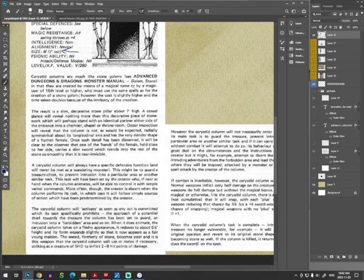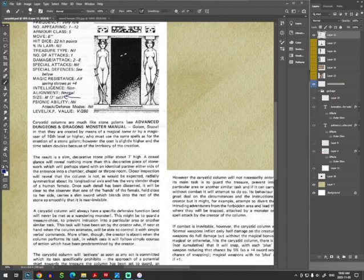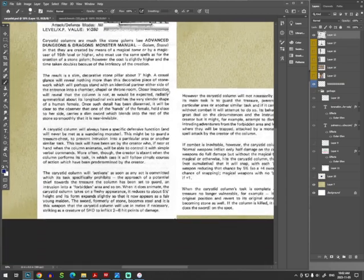Closer inspection will reveal that the column is not, as would be expected, radially symmetrical about its longitudinal axis, and has the very slender shape of the human female. Once such detail has been discerned, it will be clear to the observer that one of the hands of the female, held close to her side, carries a slim sword, which blends into the rest of the stone so smoothly that it is near invisible. Although it doesn't look near invisible to me in this drawing.